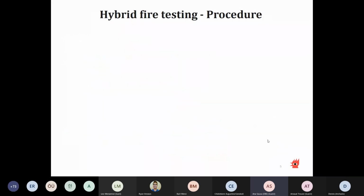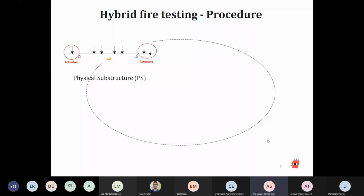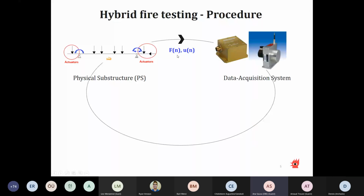And more precisely, how is this done? I would like you to imagine this activity as a loop, which is performed continuously during the test. During this loop, we have several steps that we need to take into consideration. And here are the steps that we need to perform. So we have the physical substructure, which is subjected to fire and to the external loads, plus the actuators. Of course, when the physical substructure starts being subjected to fire, the material will start degrading, and this will lead to the formation of forces and displacements at the interface. So therefore, we have some forces and displacements. Now, what we do is we measure these forces F and displacement U at a certain time step, let's say N. And the measurement is done by using the data acquisition system.